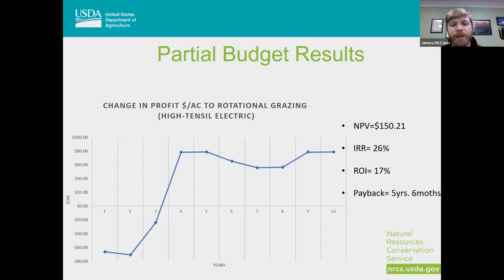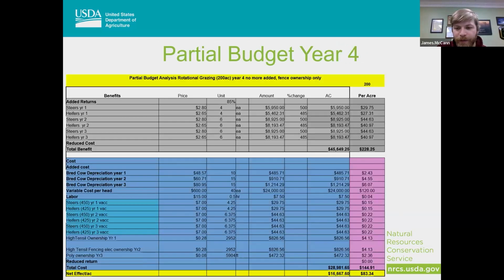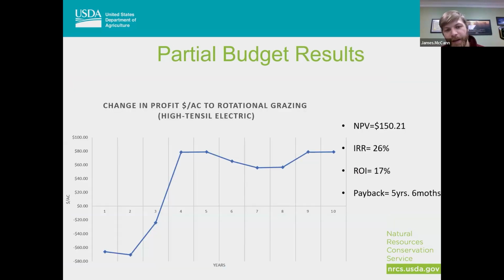So what we're seeing is year 1 to 3, as I showed, remember that negative number? It was showing, okay, remember, we've got to pay for our interior fencing, and we're buying bred cows. That's what we're seeing year 1 through 3. But year 4, you finally, on that past slide, you saw that we're finally in the profit margins here. I think it was $88 or something like that. What was it? Yeah, $83. So now that is your change in profit, and you're doing good.